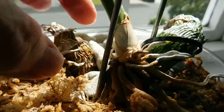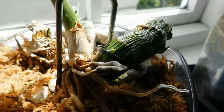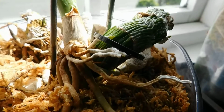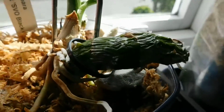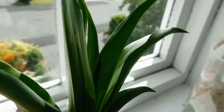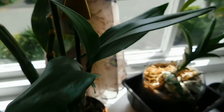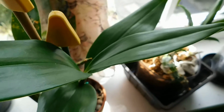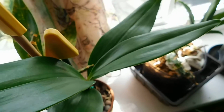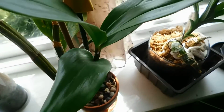But this bulb was rotting anyway. And what's this one? This is the Fred Clark Aria After Dark SVO Black Cherry. So this is my main concern, was saving this one. I don't know about the light now. And this is of course, with these nice shiny leaves here, the Dendrobium Chrysotoxin.